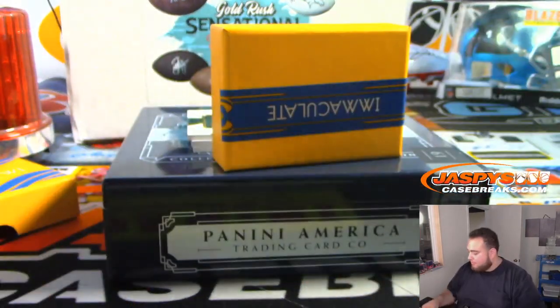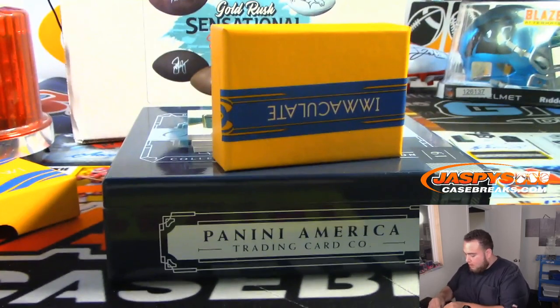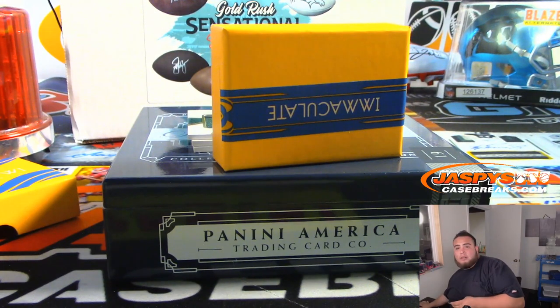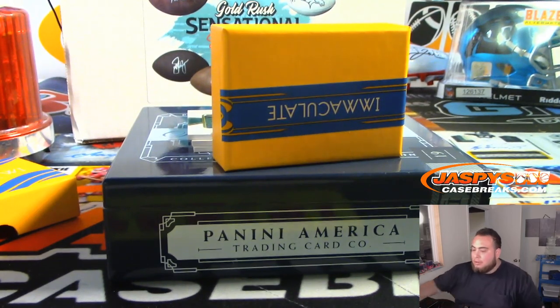That'll be a randomizer. Miles Boykin will be Baltimore Ravens, I believe. And Dexter Williams, I believe, I think we looked him up earlier, Packers. So it'll be between Green Bay and Baltimore. I'm going to put that over here too as well.